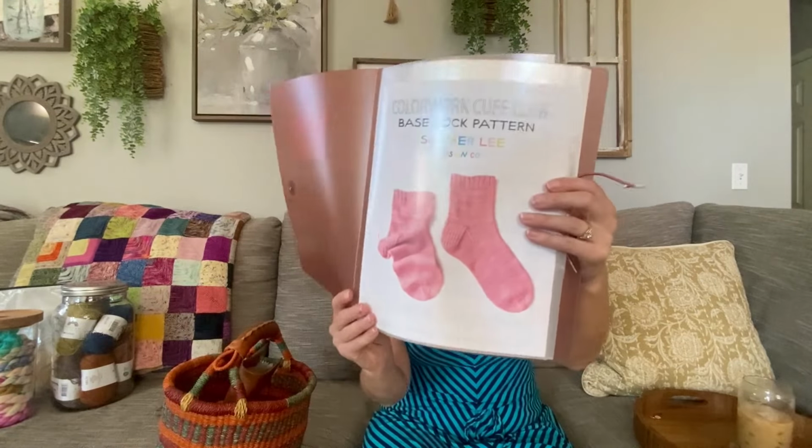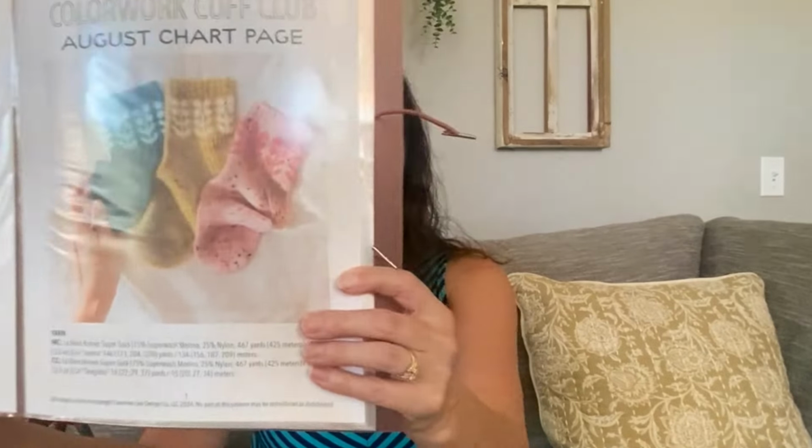So these are the socks basically. And you have your instructions for the base sock, and then each month she gives you a pattern to work on. So these 2 are for August, and this is the one that I am doing right here. I got a late start on it, which I'm totally okay with because I wanted to finish those other projects. She said that they were inspired by a granny striped blanket, which I can totally see.